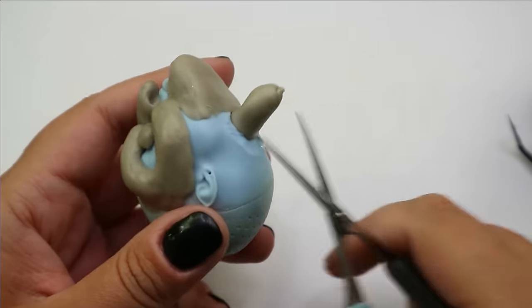I've prepared here some fabric and I want to start with making a top for her. It's a little bit challenging because of this hump that I added to her back, so I will have to adjust the pattern and make this back pattern bigger than the front one. And then I'm connecting all the parts together.